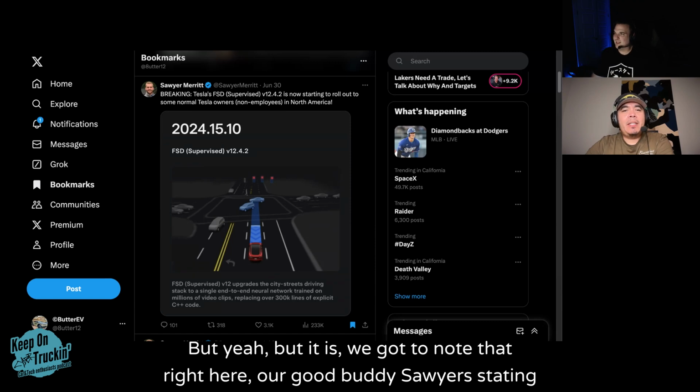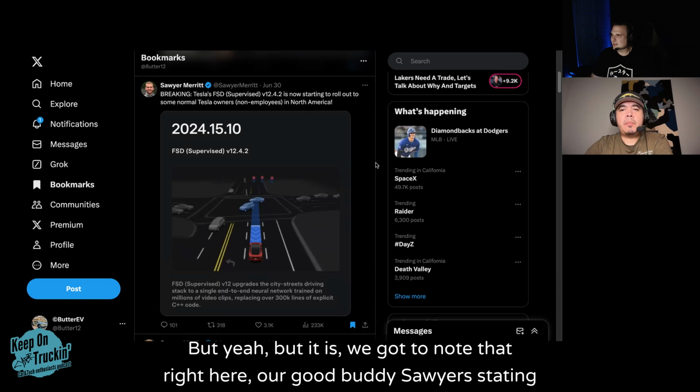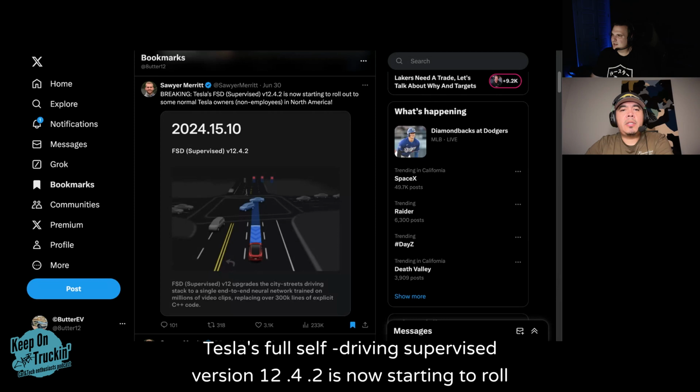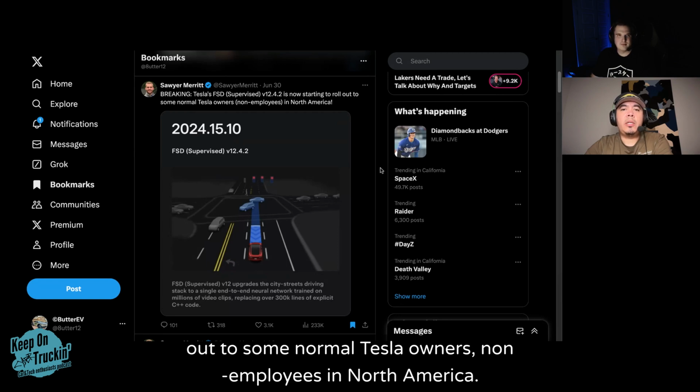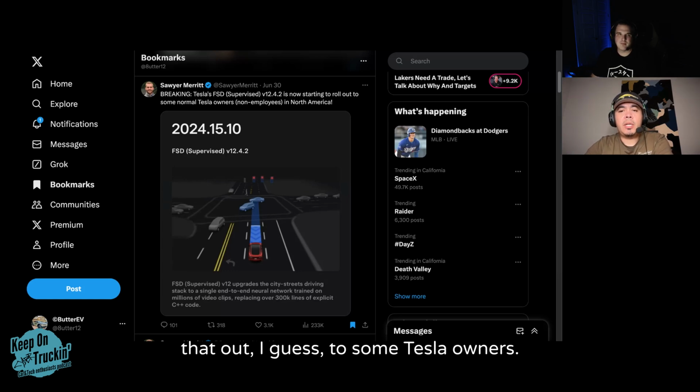Yeah, but we got a note right here, our good buddy Sawyer's stating breaking news: Tesla's Full Self-Driving Supervised version 12.4.2 is now starting to roll out to some normal Tesla owners, non-employees, in North America. Not necessarily Cybertruck owners, but just the fact that they are pushing that out to some Tesla owners.